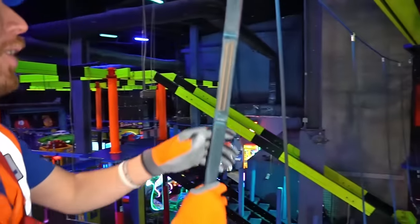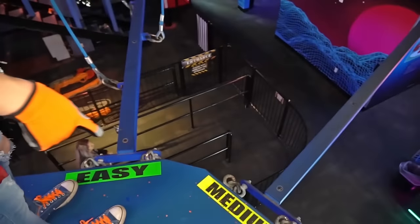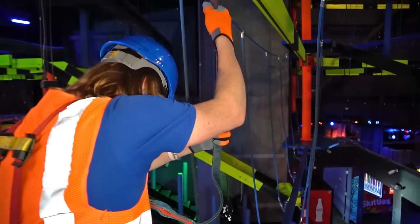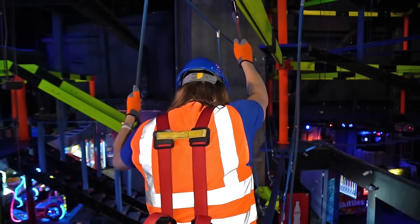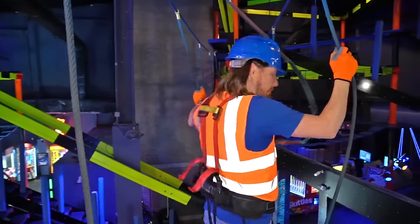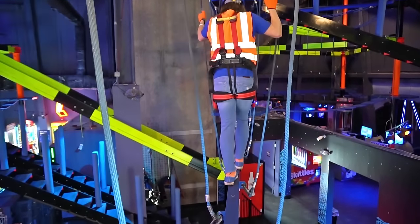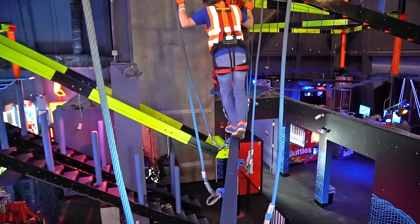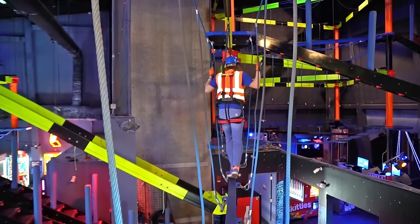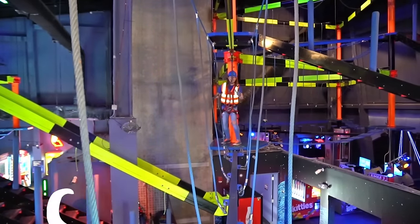This looks kind of cool. And this one's easy. Oh, there's an easy one, and there's a medium one too. Maybe we should try the easy one this time. Here we go. Oh, yeah. I like this one. Got these ropes to hold on to. It's like a balance beam. Oh, this is awesome. Almost there. This is great. Almost. Here we go. We made it.